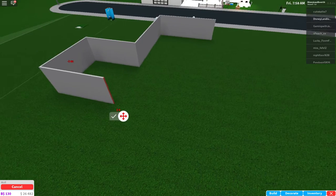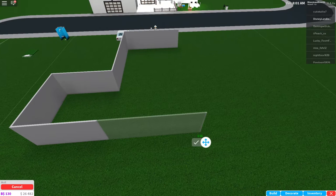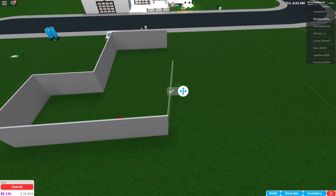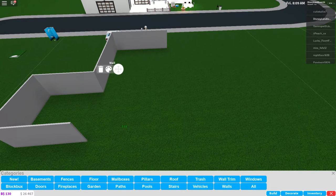So this house isn't really going anywhere, but I think I'm just going to make it, I don't want to copy It's Akilah, but I really like how her house looks, so I'm just going to take inspiration from that. Okay, this is really crooked. I need to delete these.